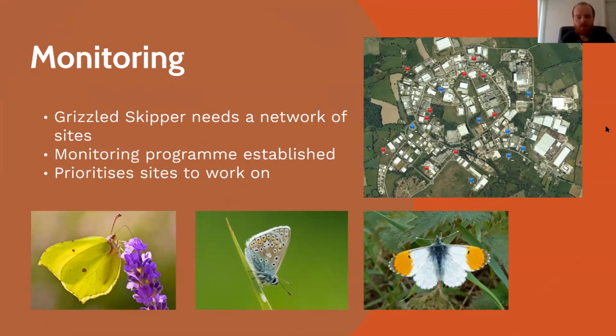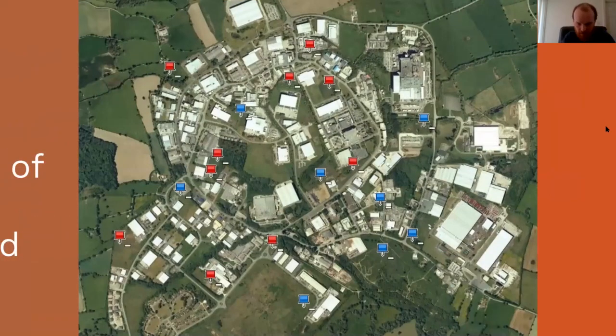So go to this map here. The blue markers are sites I think we've recorded Grizzled Skipper on. And then the red markers are sites we think they could occur on in the future. And more monitoring is needed to assess that. So you can see there's quite a good spread. But the blue dots are mostly focused on the sort of southeast side of the estate, where some large sites that were formerly used are now open, providing some of the bare ground the butterfly and the food plants of the butterfly like.